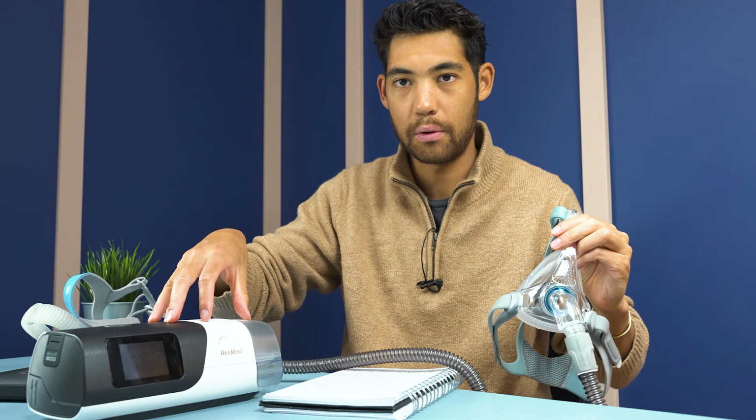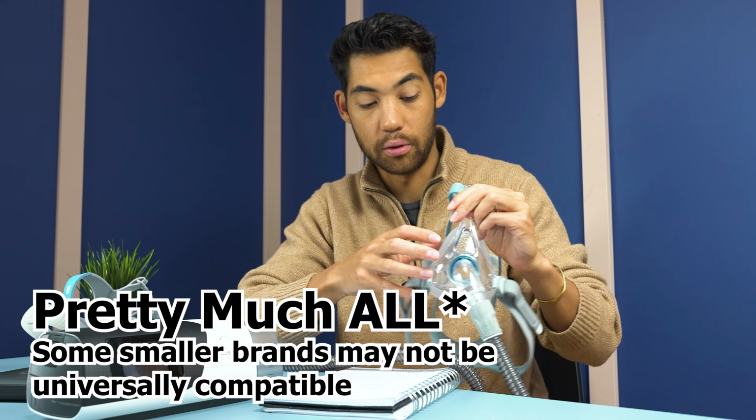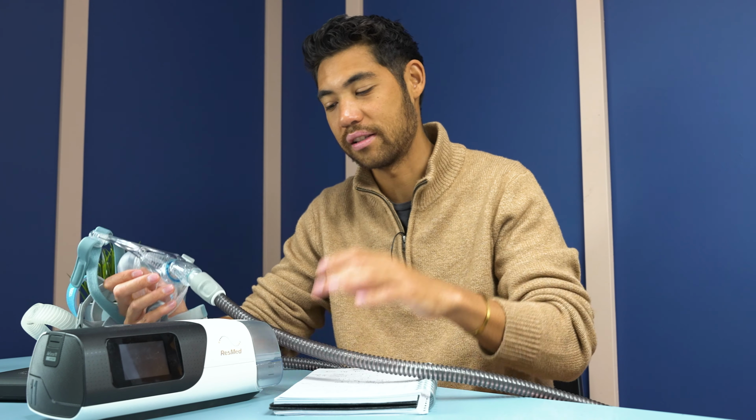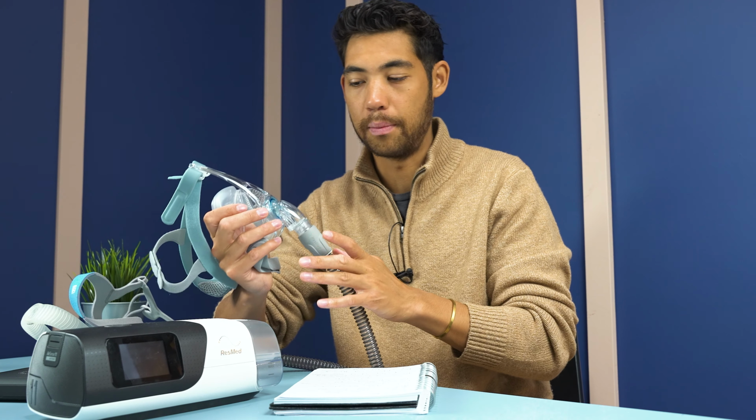So you might be asking yourself, how does this FMP mask work with the ResMed machines? All machines and masks are universal, so that is basically why it works. So don't worry if you went to the store and you have a Philips Dream Station mask that you want to buy, but you're a little scared of the machines and you want to buy a ResMed machine, the mask will work with the machine and the tube, no problem. However, that's not the same with tubes. Make sure that whatever tube you buy, whether it's your branded tube or a third-party tube, is going to be working specifically with your machine.